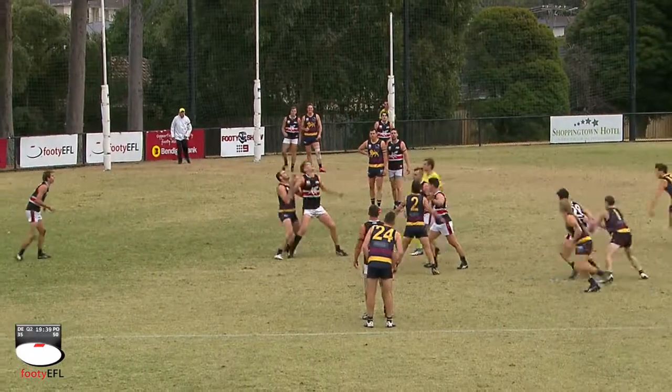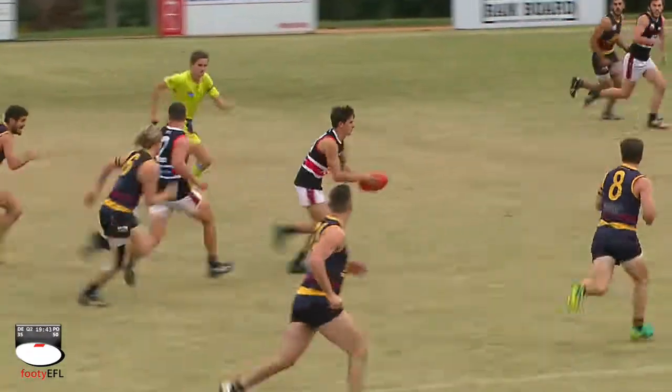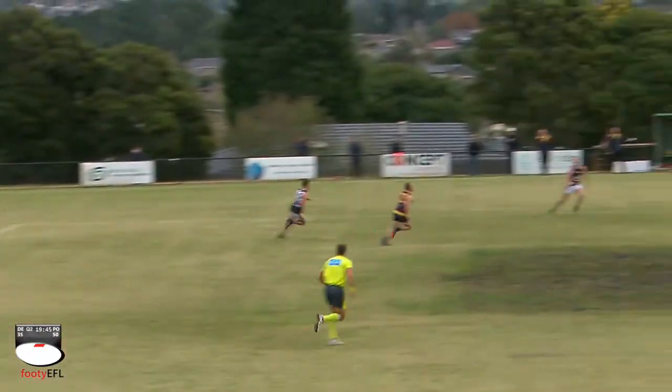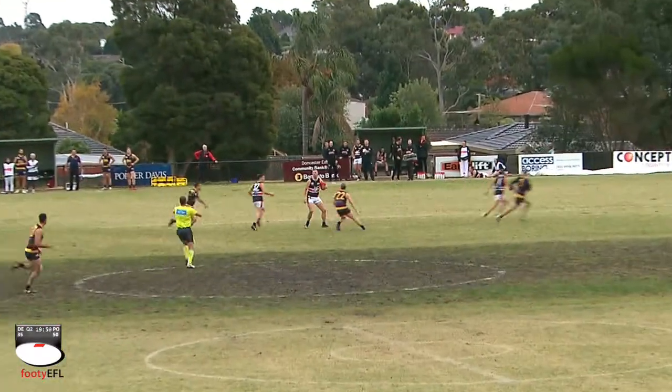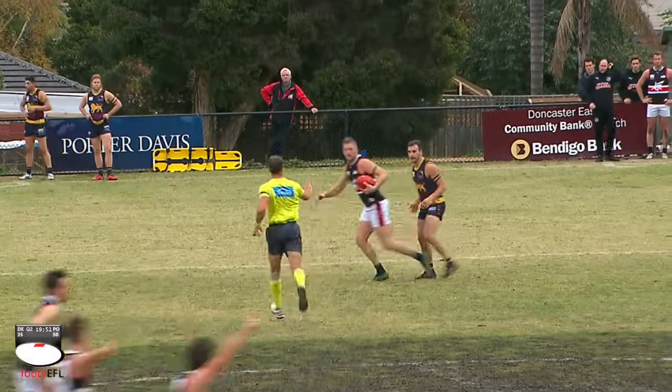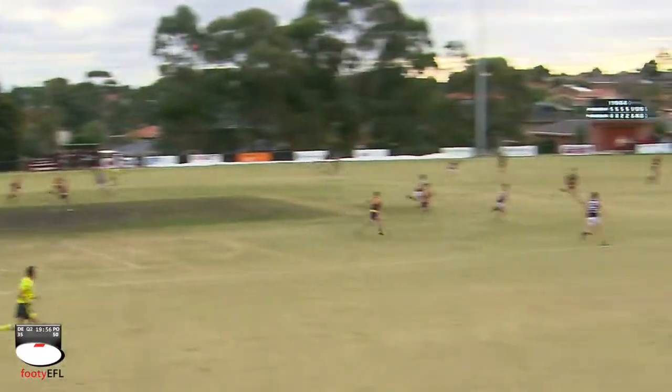Park Orchards just need to steady here, because Doncaster East seem to have the momentum for the moment as DeJager got it out to Whitnish. And there'll be a free kick paid downfield. Whitnish was interfered with after his kick. Folks thought about playing on, but will come back behind the mark now. Folks, smart to do so.